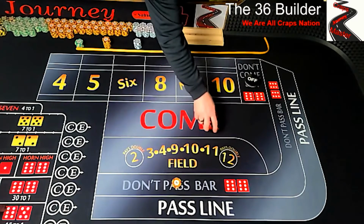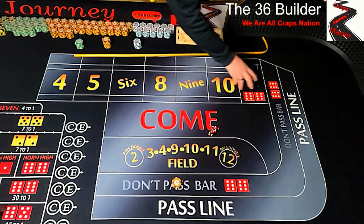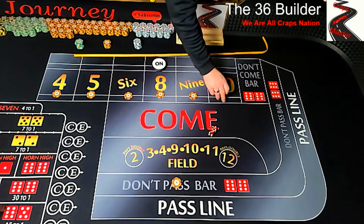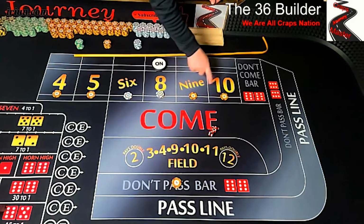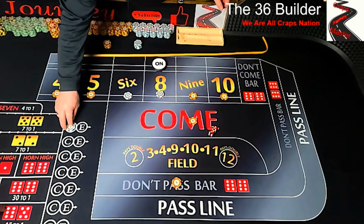So what we do then is we're going to take the dice, we'll do dice out, coming out, and we have a 5, 3, 8. So the point will be an 8. So with this now, what he does is he goes 32 across, which is 1 unit on each of the box numbers. So that would be $5 on the 4, 5, 9, and 10, $6 on the 6 and the 8. He also goes with a $5 come bet and a $1 craps bet.